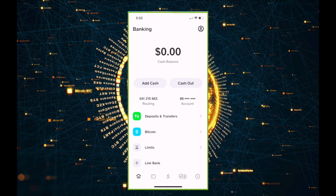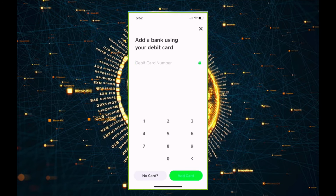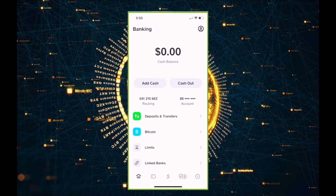Now, the first thing you need to do is link your bank account or your debit card. On the bottom of your home page, you're going to see the words link bank, so go and click on that. It says add a bank using your debit card, so I'm going to punch in my debit card right now. Now that you've linked your bank, you're ready to purchase Bitcoin.